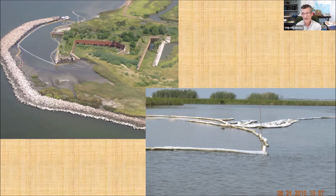The image in the upper left, you can see the little yellow and white lines between Fort Livingston and the rock wall. There are a whole series of booms that were put out to try and keep the oil from getting on the fort. In that particular instance, we were not successful as the oil did get on the fort. But in many instances, boom can be a very effective strategy to try and keep oil off.